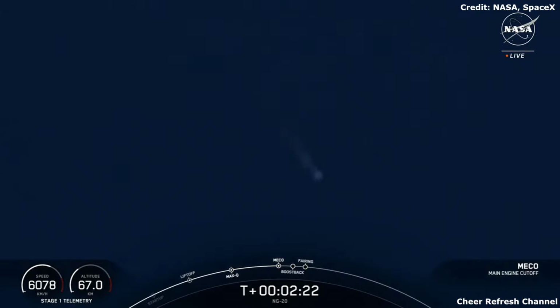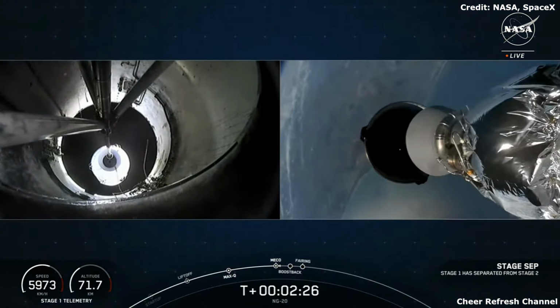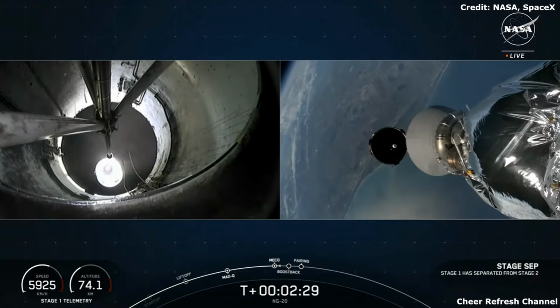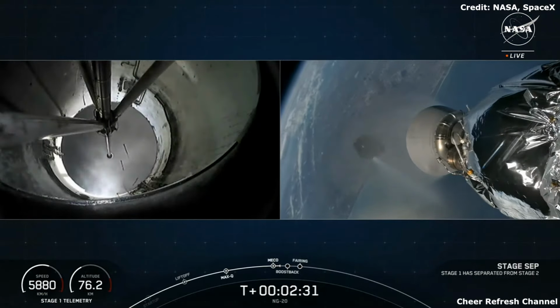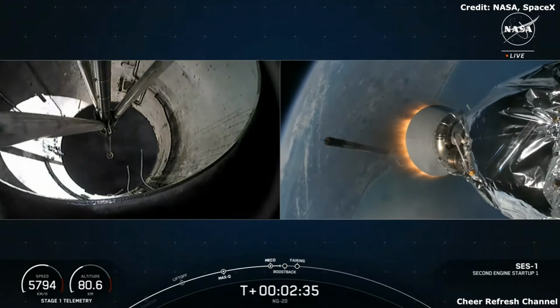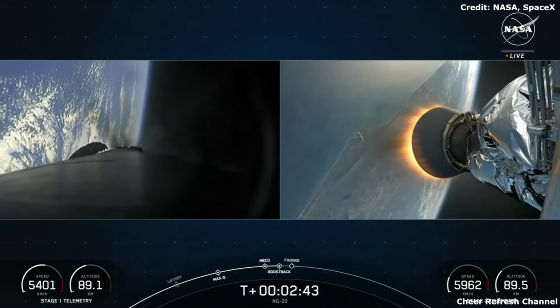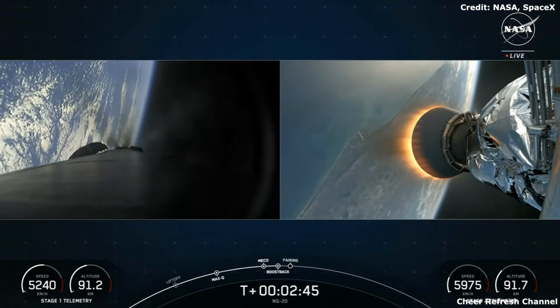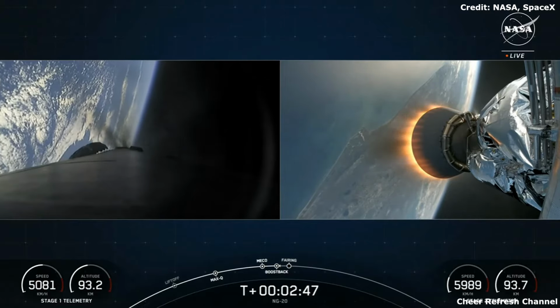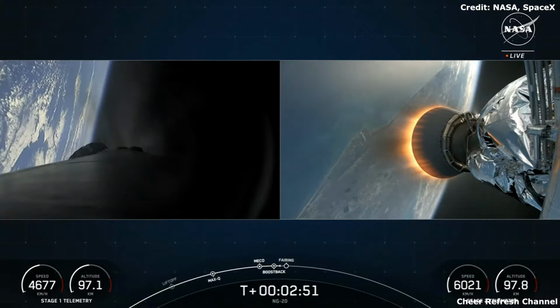MECO. Stage separation confirmed. And back ignition. Stage one boost back startup. And there we've had MECO, stage separation, the MVAC engine on the second stage ignited, as well as the boost back burn starting up on the first stage vehicle. And some awesome views there on your screen. On your left hand side is a view from the first stage, on your right hand side, a view from the second stage.